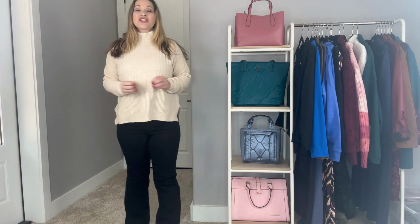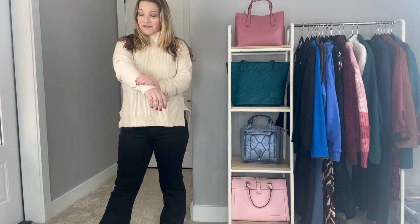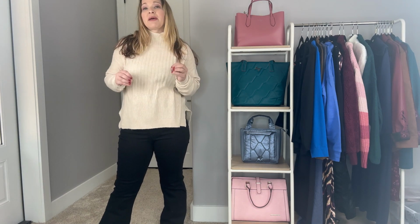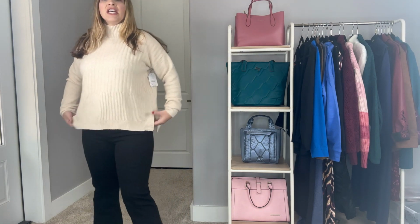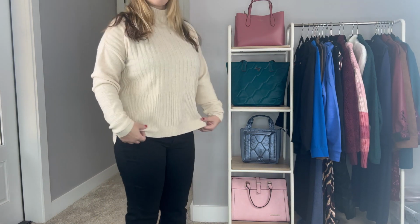The next sweater I love so much. I've got it in 2 different colors. This softness factor, I cannot begin to explain how soft this sweater is. So really nice how it has the slits on the side. You do have it a little bit longer in the back than in the front.